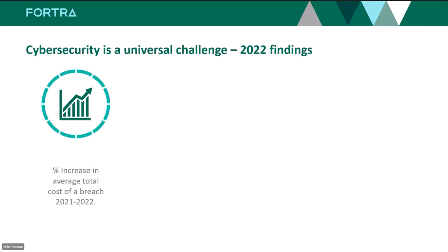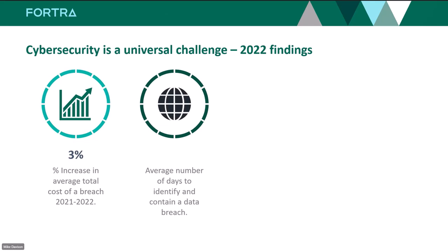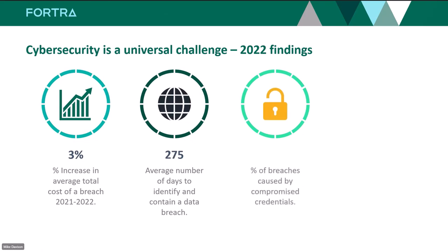The percent increase in average total cost from 21 to 22 was 3%, which is down on previous years. And as I said earlier, it shows that people's cybersecurity plans are maturing. The average number of days to identify and contain a breach has decreased to 275. That is still a huge number, from the point where we found that someone's got into our systems to the point where we've completely remediated it. It's nearly three quarters of a year. And that's come down from 287 in 2021.